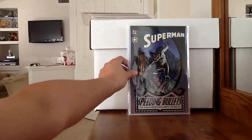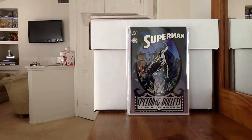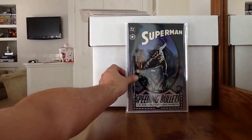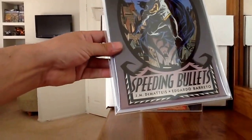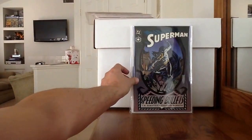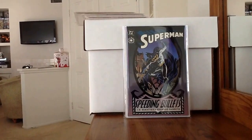And I know this book actually has fetched a pretty good price now. This is Superman Speeding Bullets, an Elseworlds story. Glad to find this. This was actually in one of the boxes, and the good thing is James already had it, so I got to keep this for my own collection. Like I said, all the books are in really nice shape. Real happy.